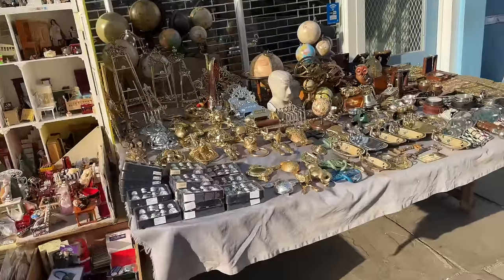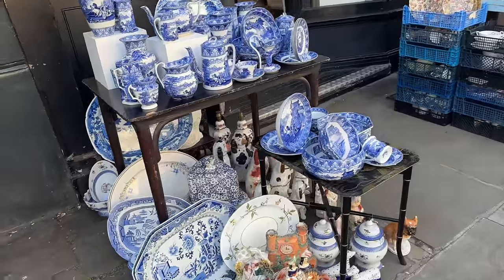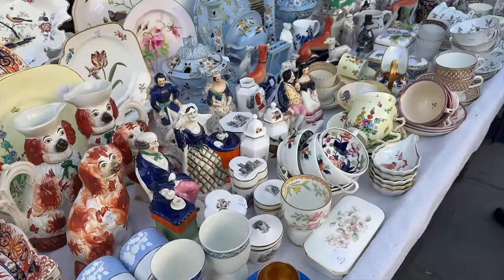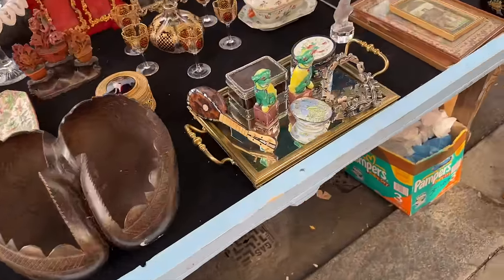Portobello Road Market is one of the largest flea markets in the world. And if you are looking for antiques, the day I would recommend going is the main day, Saturday. That's because all of the antique stalls between Portobello Road and Kensington Park Road are open and packed with vintage and antiques.